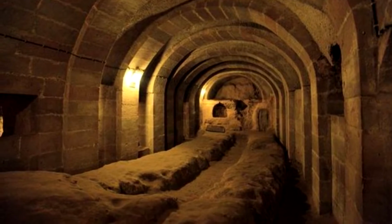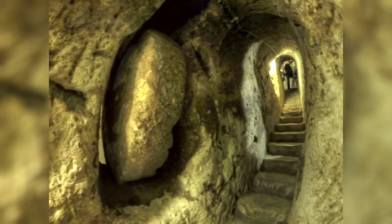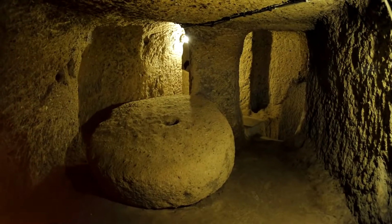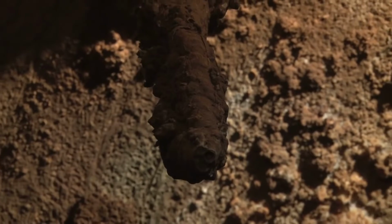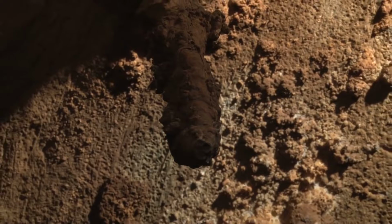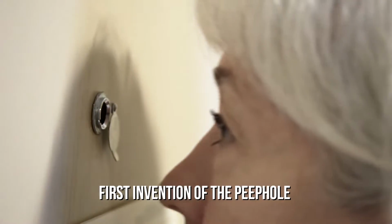As previously mentioned, the city was likely used for defensive purposes, and large stone discs can be seen sitting in their places, which could be moved to barricade doors. The stone discs had holes in them which were believed to be used to shoot arrows through. It is thought this is the first invention of the peephole that modern doors now have.